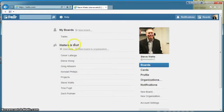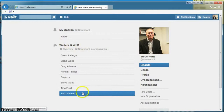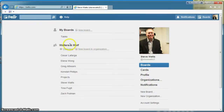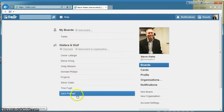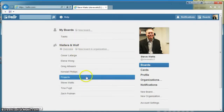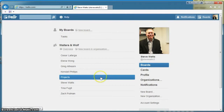And you can set up as many organizations as you want. So we could have a Walters Wolf board for everybody, or you could have just the takeoff team, just the accounting department, and only the people that you've invited can see the boards. So that's a nice way to organize things. You can create a new organization if you'd like, and then have subcategories within the board.